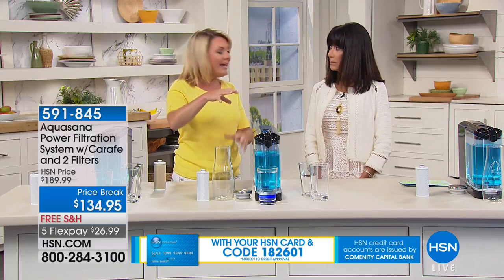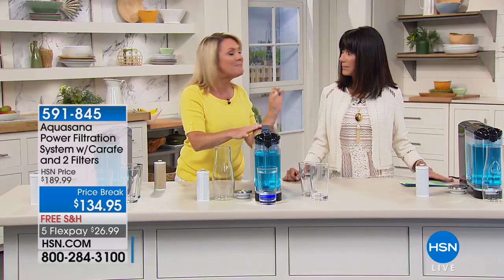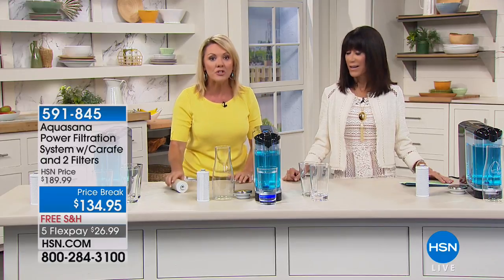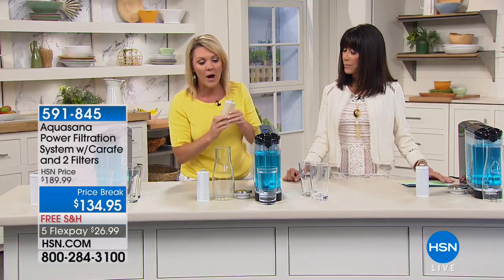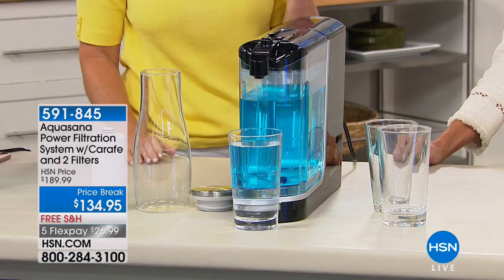You pour the water in and gravity does the job. Inside here, 60 PSIs of pressure doing the job. The water is literally blasted through a very secure and thick carbon block filter, which then pulls the impurities out of the water, which then gives you crystal clear and refreshed drinking water.